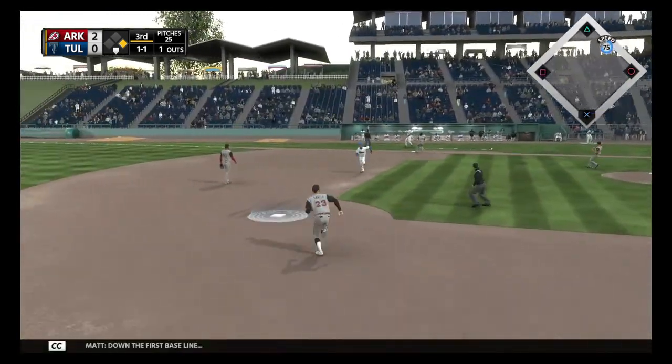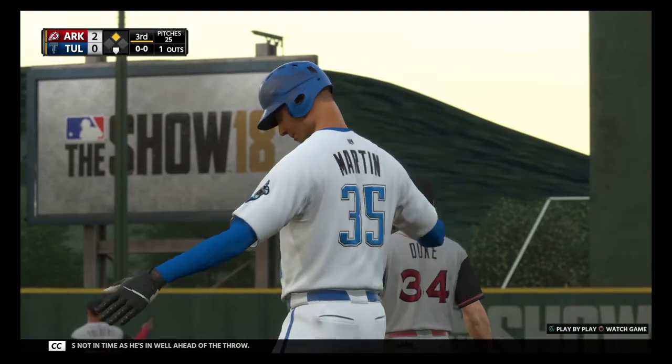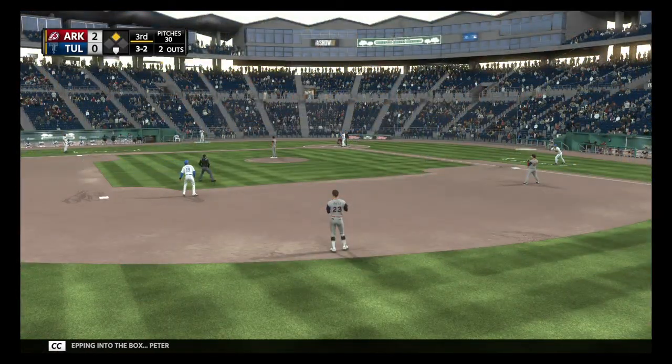Down the first baseline. Step on the bag for one, and it's not in time as he's in well ahead of the throw. Here's one that you don't see too often. Stepping into the box, Peter Jowers, 0 for 1 here in the early going.